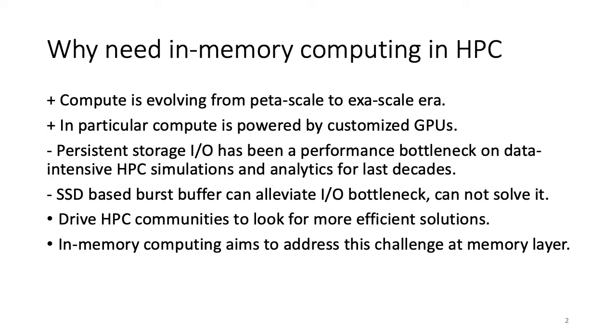Why do we need in-memory computing in HPC? First, compute is evolving from petascale to exascale in this decade. In particular, this compute is powered by customized GPUs, which can largely promote the computing capability of HPC systems. On the other side, persistent storage I/O has been a performance bottleneck for data-intensive HPC simulations and analytics for the last decade. While an SSD-based burst buffer can alleviate the I/O bottleneck, it cannot solve it completely. So this drives the HPC community to look for more efficient solutions, such as in-memory computing, which aims to address this challenge at the memory layer.